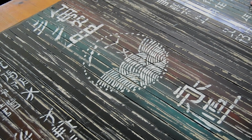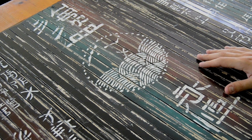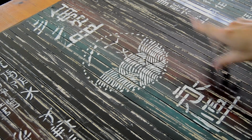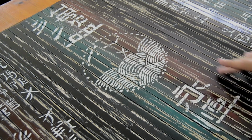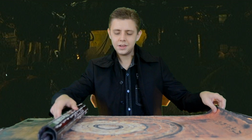I could only find one image on the internet of the calligraphy on the back, and as far as I can tell it doesn't exist anymore, so I was fortunate to get that image while it still existed. It took quite a bit of measuring and time and effort to get all these letterings in the right place. And that's not it.